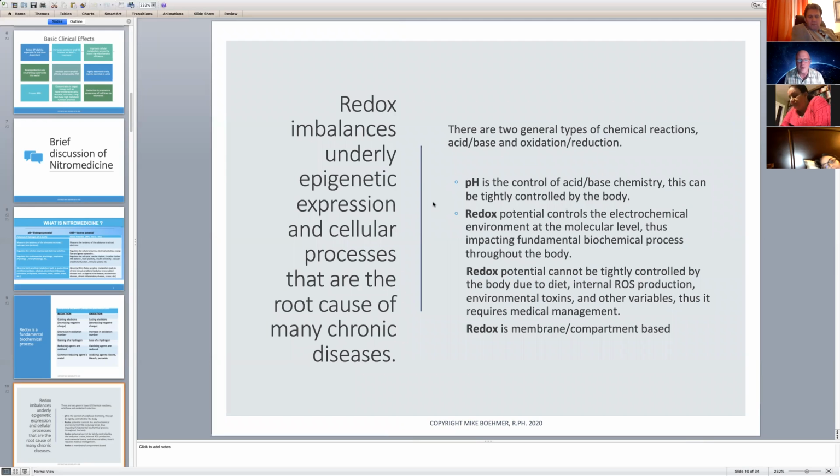Redox imbalances underlie epigenetic expression and cellular processes that are the root cause of many chronic diseases. This is a fundamental belief, a principle of what we call nitro medicine. It comes from the oxidative stress related theory of aging itself and the interaction of our genome and development in this manner. So as we talked about, pH is the control of acid-base chemistry, and this is very tightly controlled by the body. Pathology exists if it's not controlled. Redox potential controls the electrochemical environment at the molecular level, thus impacting fundamental biochemical processes throughout the body.